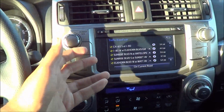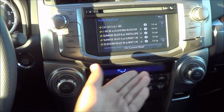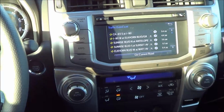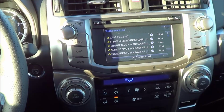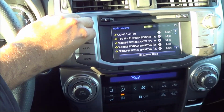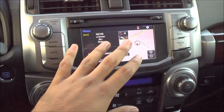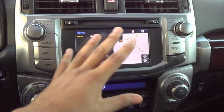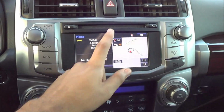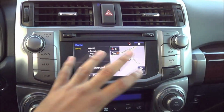You also do have a premium JBL audio sound system, HD radio on this bad boy too, and Gracenote. The JBL audio sound system also does have clear and quality sound. Now, on the navigation system here, when you want to access your radio at the same time, it'll actually separate into two menus here. And I kind of like how it separates into two sections.